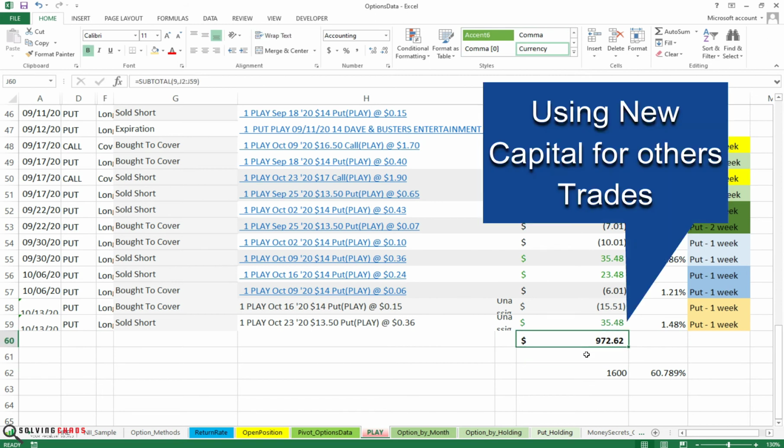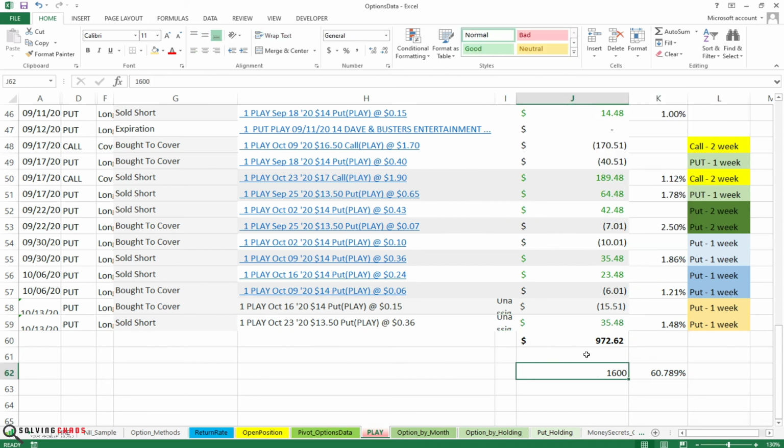Part of investing is, right? Just because I'm making 60% in 3 months doesn't mean I should now load up on 10 contracts or 15 contracts or 100 contracts. Because if this company goes to zero, you lose your money just as fast as you make it. Part of trading is learning how to take your profits and diversify. So I do many trades, different companies. Not all of them are restaurants, or not all of them are Dave and Buster's.